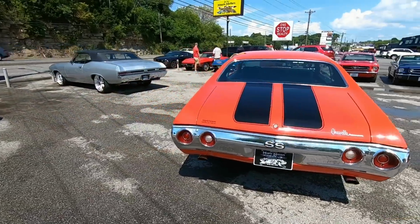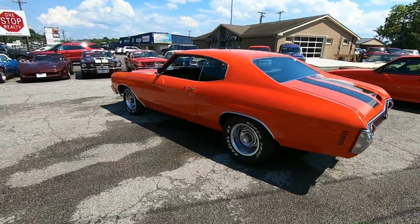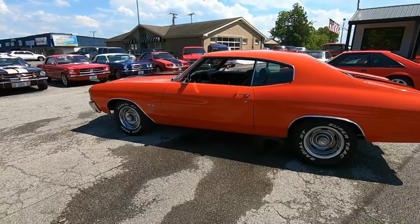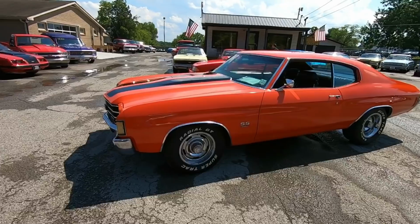Test drive's coming up here in just a moment. I'm going to link it to the last 30 seconds of this video so you can easily find it. Or just type in 1972 Chevelle Maple Motors. You'll see this and other Chevelles pop up, but this one will still be available if it is available.